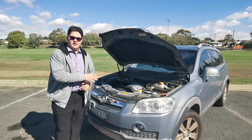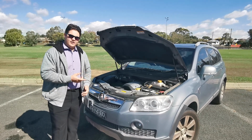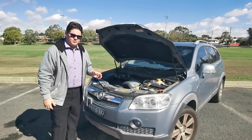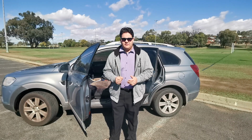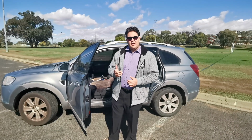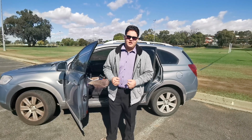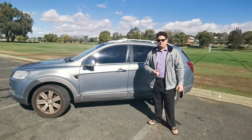This particular Captiva is powered by a four-cylinder turbo diesel, putting out 110 kilowatts at 4,000 RPM, and a massive 400 newton meters of torque at only 2,000 RPM. It's got seven seats, climate control, active all-wheel drive, and amazing fuel economy at just 8.1 liters per 100 Ks. Now, the Captiva looks very, very good on paper.